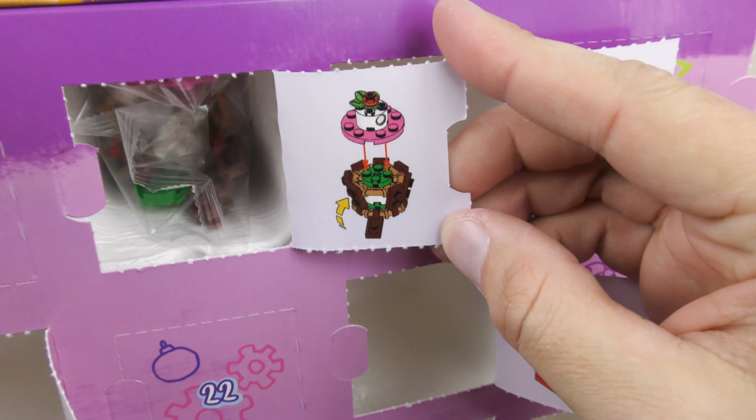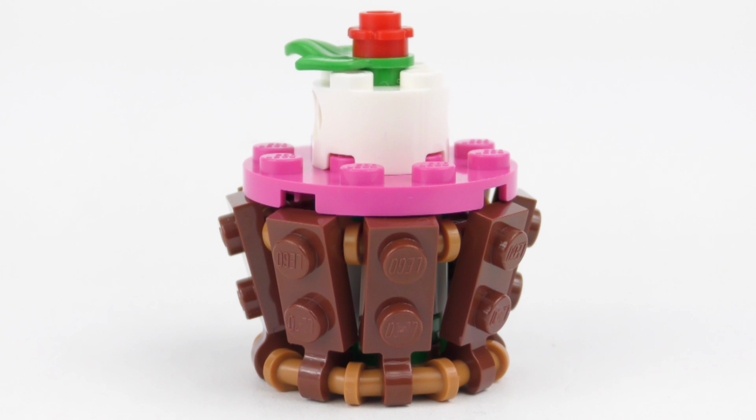So here are today's 3 gifts from behind every door number 16 on every LEGO Advent Calendar. This is a nice bunch of gifts with some decent variety. From the LEGO City Advent Calendar we got this little market stall selling cupcakes. The LEGO Star Wars Advent Calendar dug really deep today and we have this festive Rathtar. And from the LEGO Friends Advent Calendar we got what I eventually determined was a cupcake Christmas tree decoration.